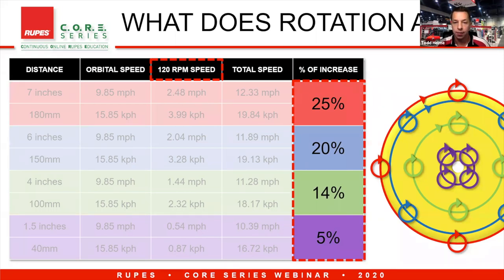It's going to give you a better cut. But is 20% the difference between not cutting at all and maximal cut, or is it just 20%? 14% as we move towards the center, again, cycling down to 0% or 5%, 1.5 inches out. So this is the math and the engineering and the science, and this is why RUPES, as a company who is the expert in this field, who has been developing these systems for more than 70 years, will tell you emphatically that orbital action or rotational action, while it's beneficial, is not necessary.